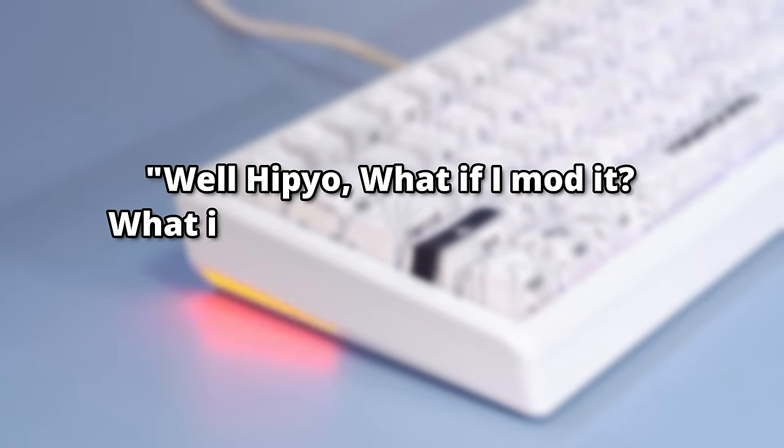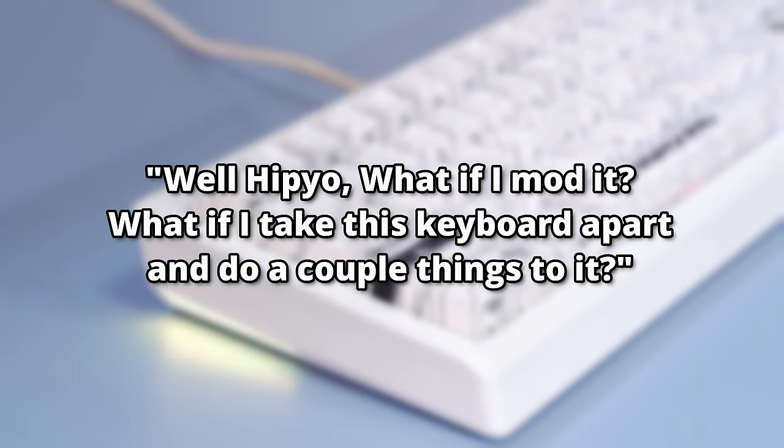It's a keyboard. It's pretty good even, but is it $235 worth of keyboard? But you're probably wondering, well, Hipyo, what if I mod it? What if I take this keyboard apart and do a couple things to it? Well, don't worry, I've got you covered. Let's open it. Let's open it.